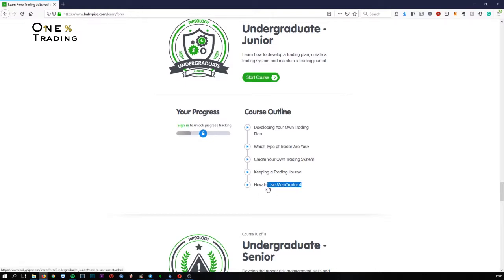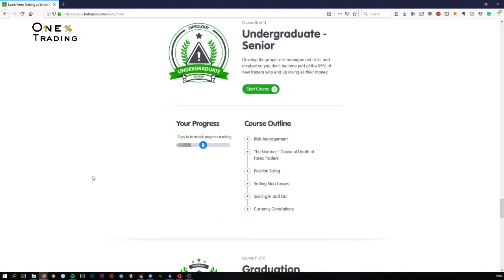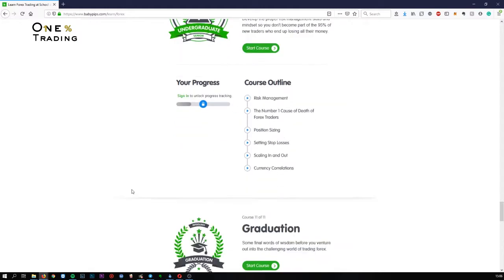How to use MetaTrader 4. This is a platform that you might be using to execute your trades. So that's definitely important. Also, trading journal, that is extremely important. Risk management, extremely important. Undergraduate, senior, this is extremely important. Please read risk management. Position sizing, the #1 cause of deaths of Forex traders. Setting stop losses, scaling in and out, currency correlations, definitely check that out.